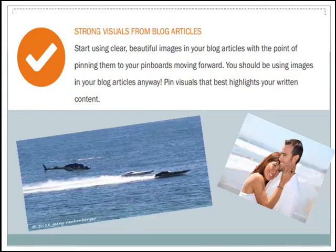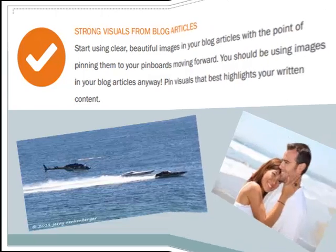You can post strong visuals from blog articles. Start using clear, beautiful images in your blog articles with the point of pinning them to your boards moving forward. You should be using images in your blog articles anyway. Pin visuals that best highlight your written content.